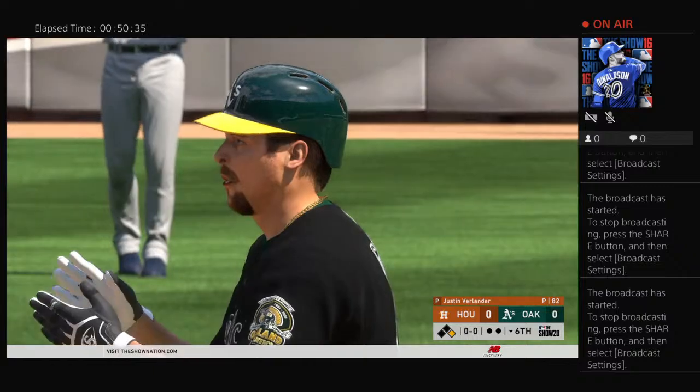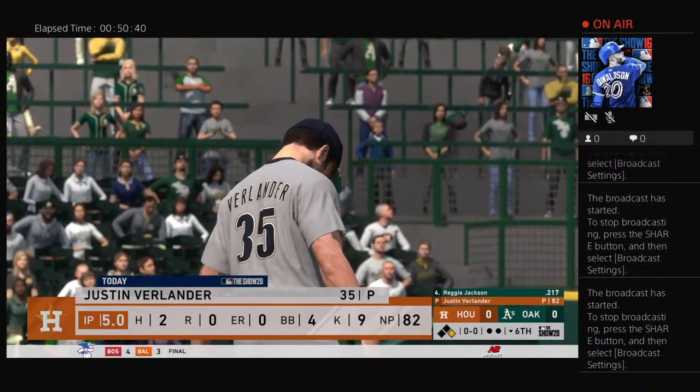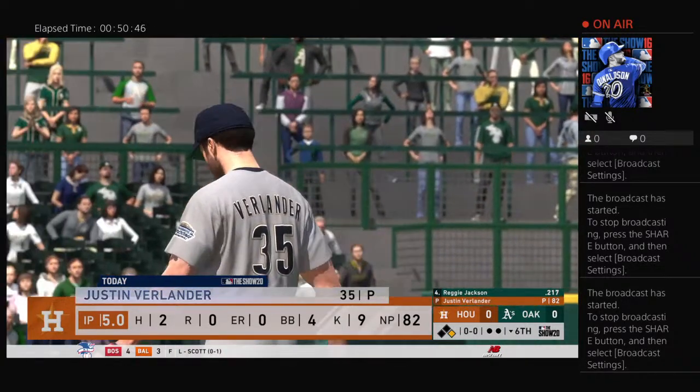You take a look at the numbers up to this point. You see he's only given up 2 hits so far today, so he's been hitting his spots all game long. Remains to be seen if he can keep that shutout intact going forward, but I'm not betting against him.